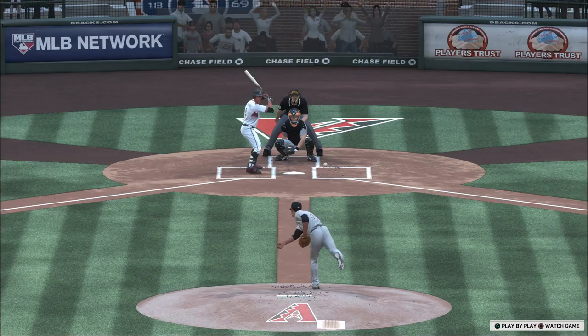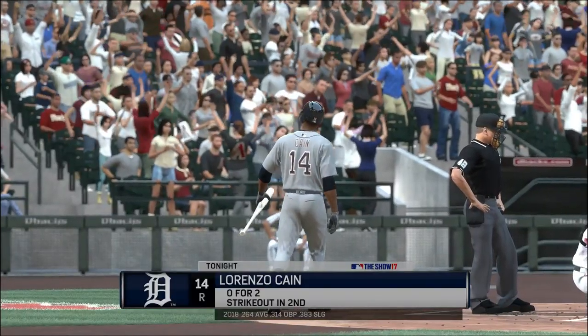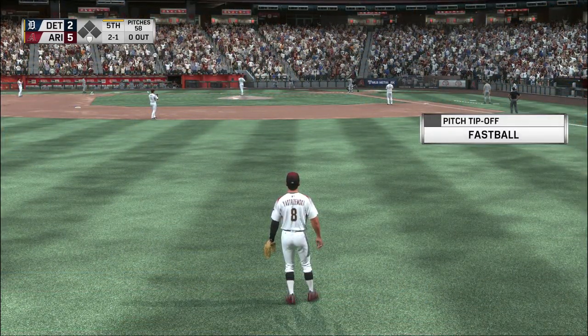Boy, when the leading MVP candidate steps into the box, I'm not sure it's wise to challenge him, especially with a pitch like this. But they do. All right, and good job, Cain. Lorenzo Cain robbed me of a home run a couple games back.